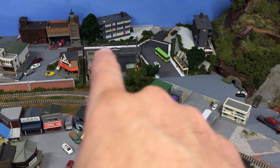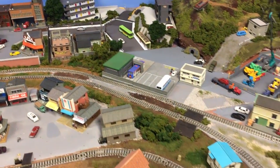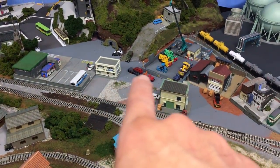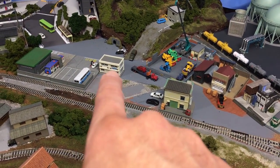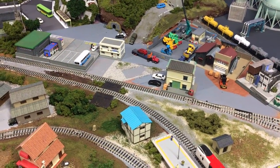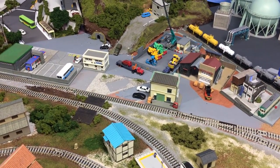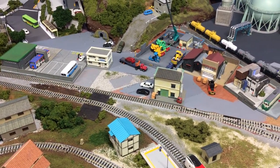Again, I still need to go through and paint up the sidewalks back here, things of that nature. There's still some spacing issues going on here. This guy might need to move just to make more room for this road, because if they're renting trucks and stuff, they need some space to get things in and out, and currently it does not exist, and that's bothering me, so I'm going to fix that up.